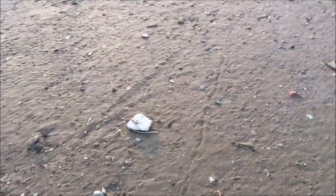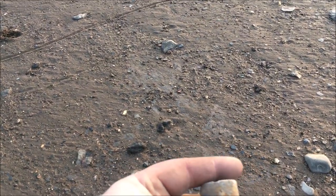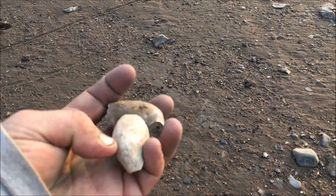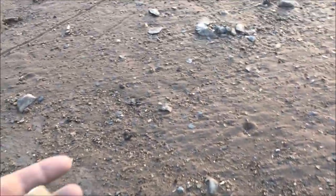Always remember this when you're out mudlarking: it's not about the finds, it's just about going out and having fun. And it's not easy. I'm walking about, I'm picking up pipes, I found another two pipes. They're not too great, they've come out of the embankment, you can see the crust on them. But yeah, there you go, look at that, another two clay pipes.